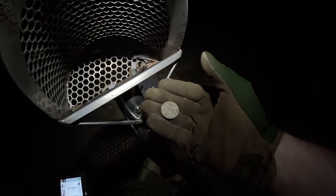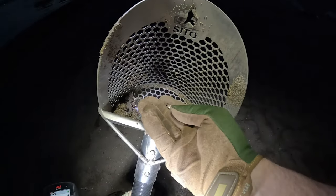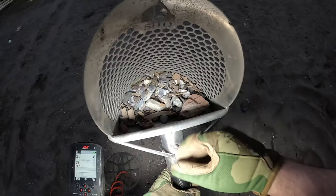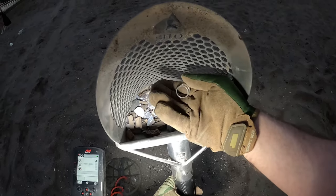Old quarter. Don't know if you can see the heron in my dim light. There we go. Okay. Little piece of bling jewelry. I think that is a baseball cap pendant or something. Kind of looks like that. Yeah, bling ring.